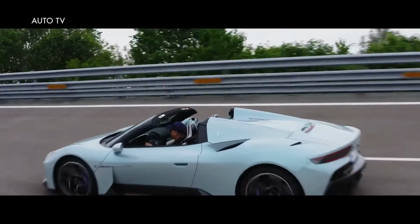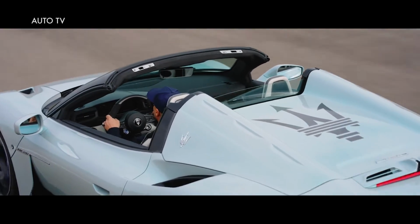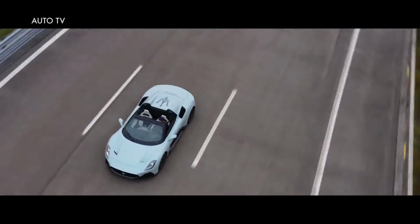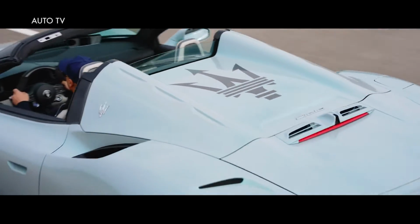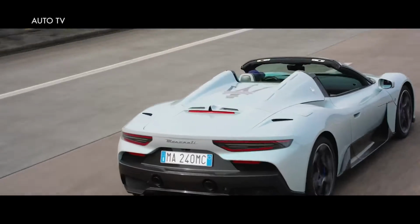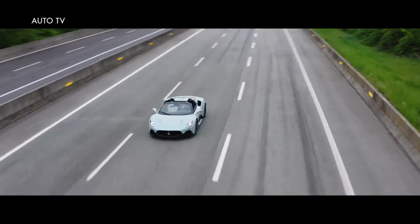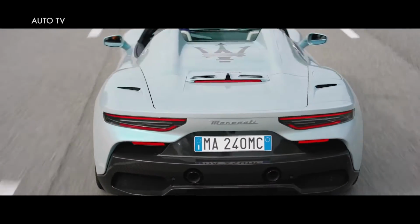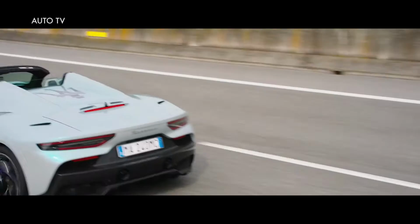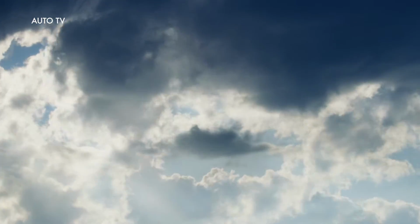MC20 Cielo is equipped with an optional high-premium Sonus Faber audio system. The MC20 Coupé system, an ASA award-winning in-vehicle audio system, has been specifically optimized to fit the unique acoustic and positioning needs of the spyder's cabin, situating the system's 12 speakers to result in the natural sound that distinguishes Sonus Faber audio systems. Finally, the in-car experience is managed from the Maserati Intelligent Assistant multimedia system, and from Maserati Connect.